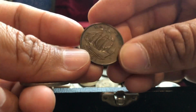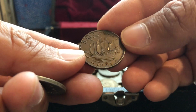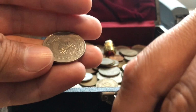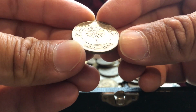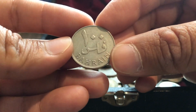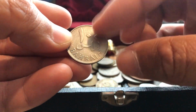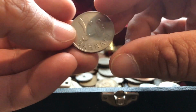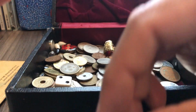English, certainly, right? Half penny, a half penny. Can you imagine? What was the point of a half penny? Okay, we got a 1970 Arabic coin, Bahrain. Ironically, I've been there. I was deployed in the military in Saudi Arabia, and we took a trip over to Bahrain because that was the only place that you could drink.